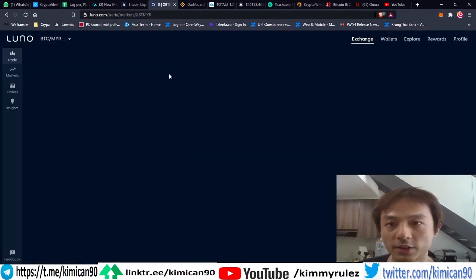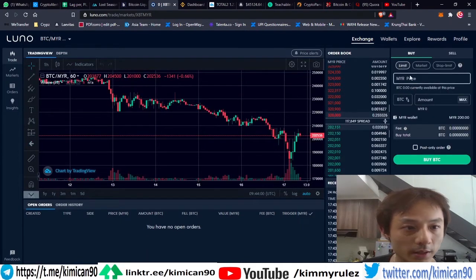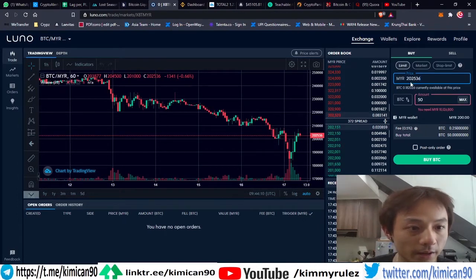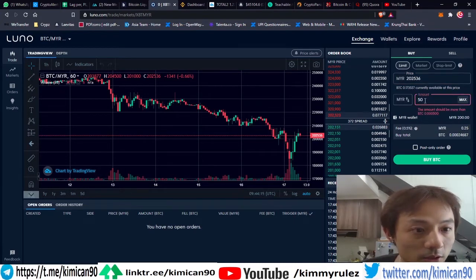But if let's say I go back to home, I'll press exchange and do the same transaction, 50 ringgit as well, right? Okay, so here is the limit. Let me just put the current price, at the current price of 202,536. Sorry, this is 50 ringgit. So you can see here, if you want to make an order using the limit, there is a fee of 0.5% here, right? So there is a difference just now, which is about 98 cents, compared to if you use the limit here.